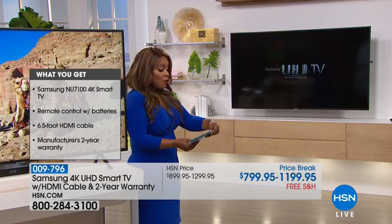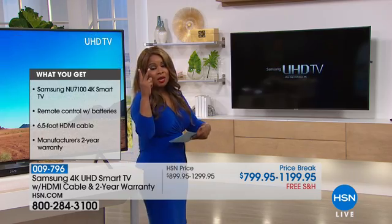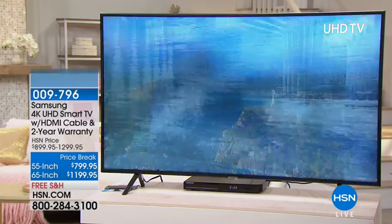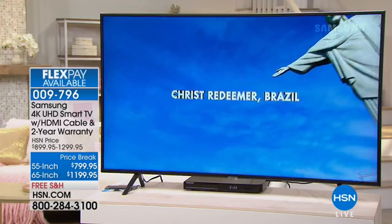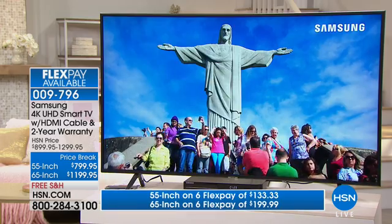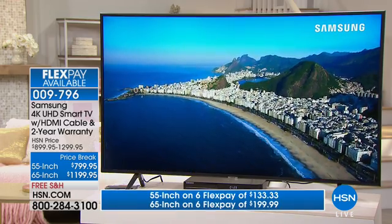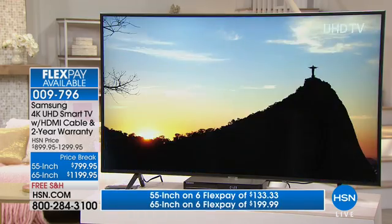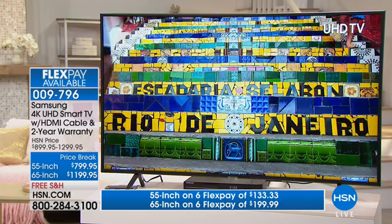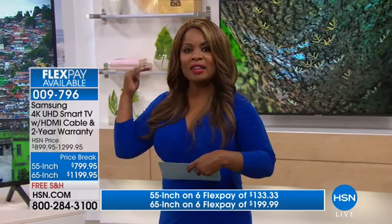They are both being offered on Flexpay. Another great reason to shop with us. Truth be told, you can find televisions virtually in any store. Even the box stores carry televisions now. But here's where we're different. That Flexpay is a big deal. Televisions are an investment. They're not the most inexpensive things, right? So I love that these can be budget friendly.